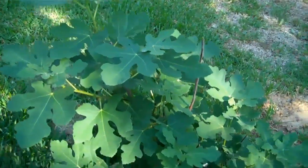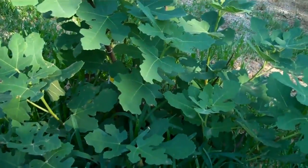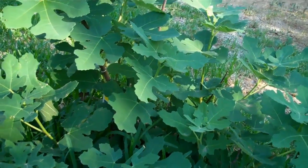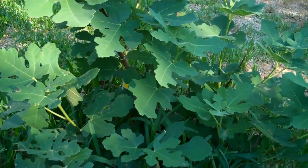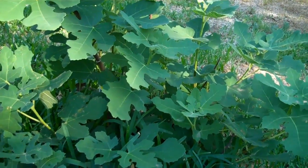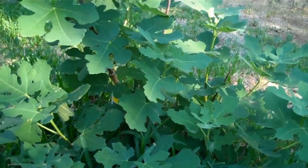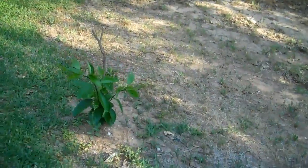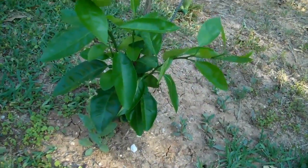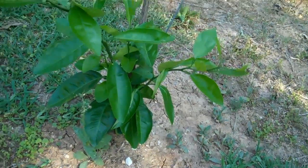Over here on the side of the house, we planted a fig tree. It's more of a bush right now. No figs yet, but it definitely made it through the winter. It was really stinking cold too. Our orange tree basically died down. We had to trim it, but now we've got some growth coming up, which is pretty good. So I'm excited about that.